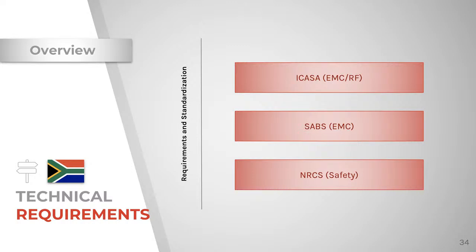For radio frequency and telecom products, ICASA covers both radio frequency and EMC certification. ICASA has an understanding with SABS and can certify for EMC along with radio frequency for these types of products. If one of these products also falls under the safety scheme, it will need approval from the NRCS as well. For non-radio frequency and non-telecom products, you may go through SABS or NRCS if applicable. If a product requires ICASA certification, it is usually, if not always, exempt from the SABS process because EMC and low voltage reports, as well as supporting documentation, are provided to ICASA.